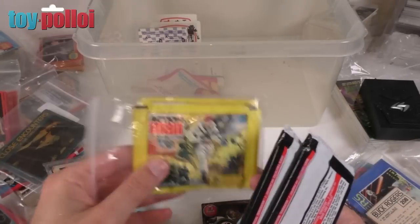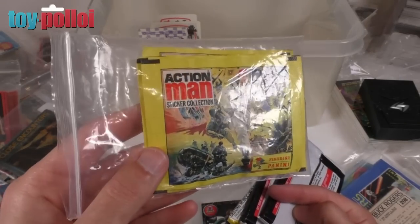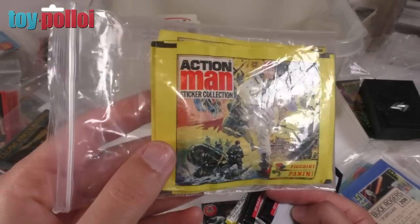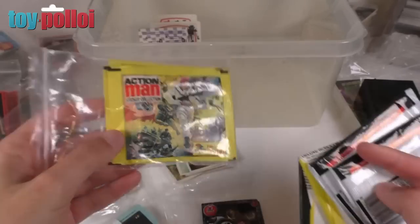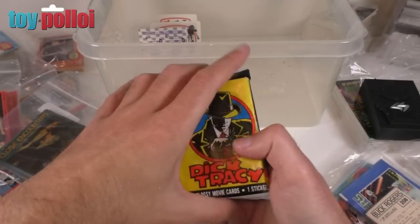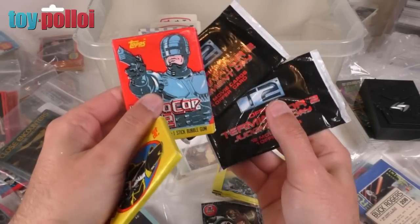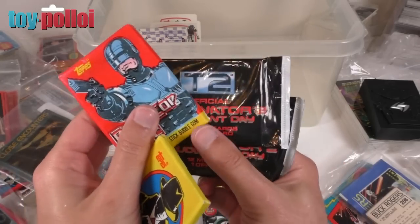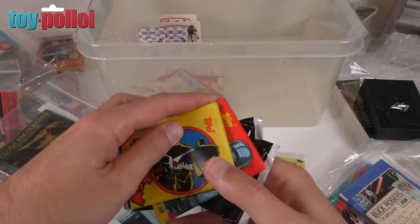Now these ones were very kindly sent to me by Tony from the Analog Toys channel. He sent me a whole box of stuff a few years back, and he included these unopened Panini stickers, and so far they are still unopened. I didn't want to open them because I just like the look of the cards. I've got some other little oddities here. There's a pack of unopened Dick Tracy cards, Robocop 2, and some Terminator official cards that I've never opened. I think I picked these up on a trip to Japan one time, and just decided that I wasn't going to open them. I quite like them like that. But so there you go.